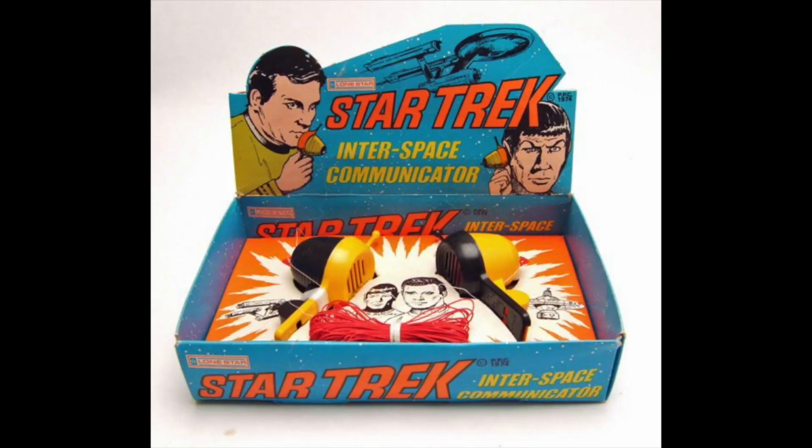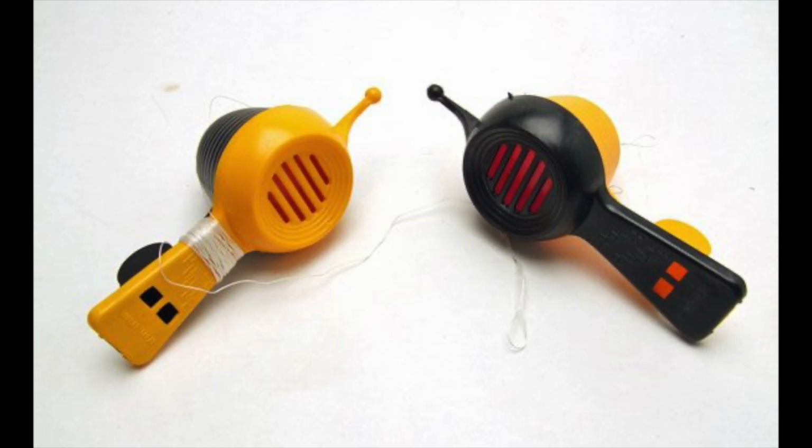Most of these are going to be in the 70s era, but we do got at least one from the Next Generation. Check this out. The Star Trek Interspace Communicator. Now, by the name of this, you might say, hey, that sounds pretty cool. I would have got that as a kid. This is basically the same thing as tying a string to two tin cans. It's nothing really special, and again, it has a cord, so you have to stand close enough for people to hear you anyway. So it's like, why even use it? The Interspace Communicator. Should have been called Star Trek In the Same Room Communicator.